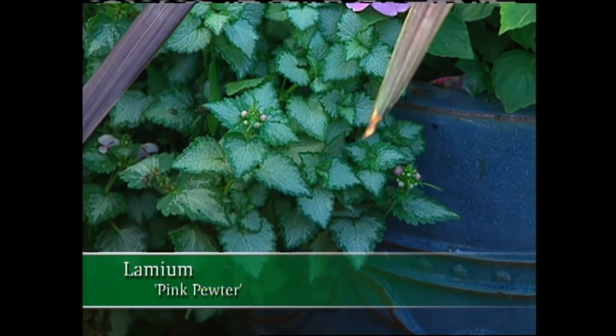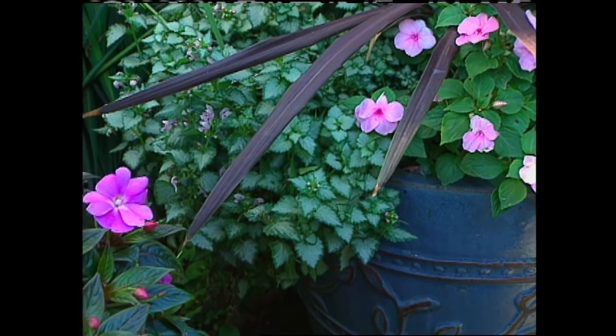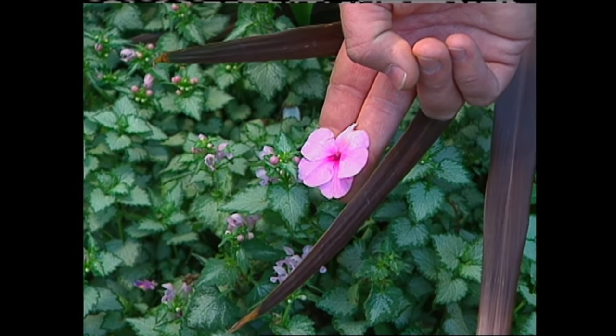Now, this is lamium, and it's a variety called Pink Pewter, and it complements the container I've placed them in. Just look at the combination of bloom and foliage. I think they really are beautiful together. And doesn't Extreme Pink impatiens go well with the Pink Pewter lamium?